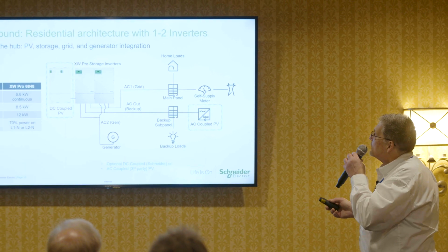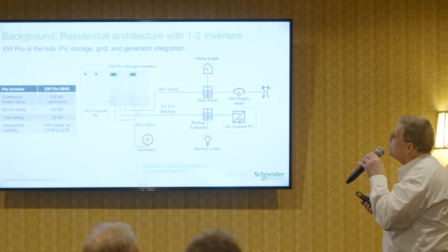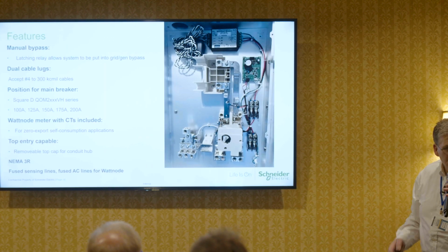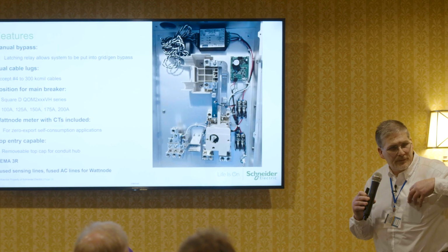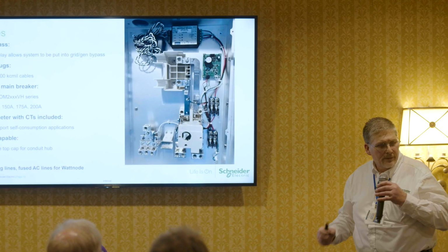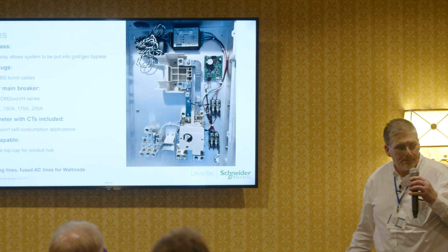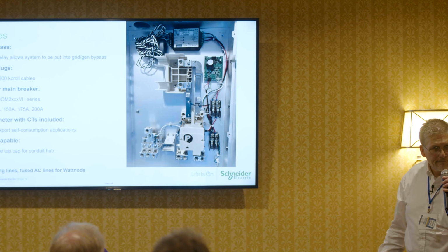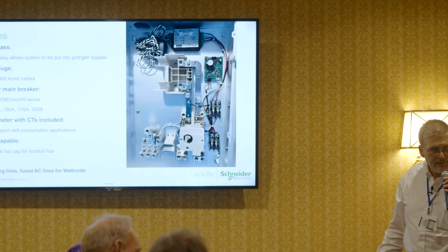All right, so XW Pro is the hub, PV storage. Just a minute before we leave that, does that allow me to monitor the total grid, the total mains of the building? Mm-hmm. And I can somehow control my XW Pros to put power in. I'm looking for demand compensation. Right. That can do it.